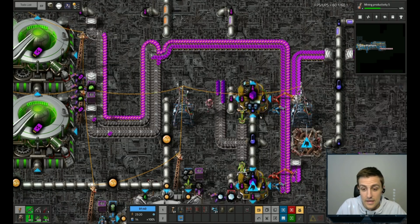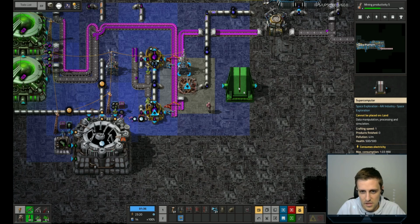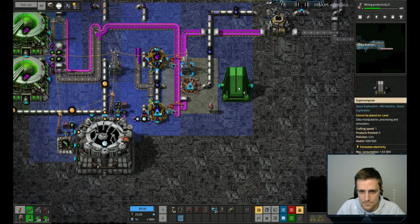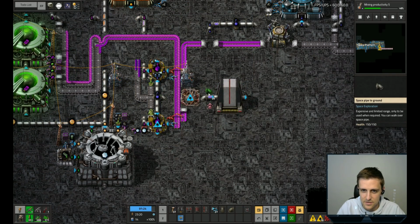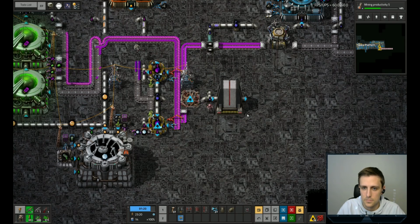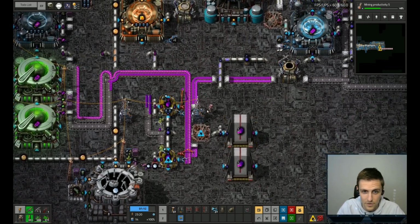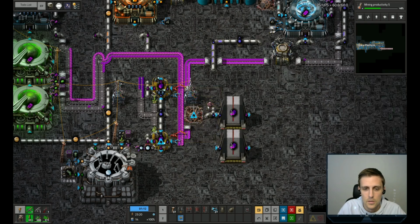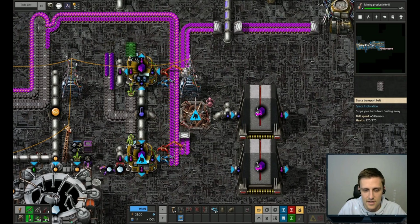Now we need to do supercomputers. Yay, supercomputers. These are for insight, and then significant data. The problem, you know what? I can do this here as long as I underground this, I think. Right? Like, if we do 2 things here doing insight, which I think is overkill, because these things are pretty slow. But, yeah. So, let's see.